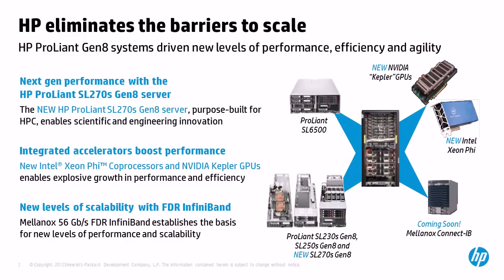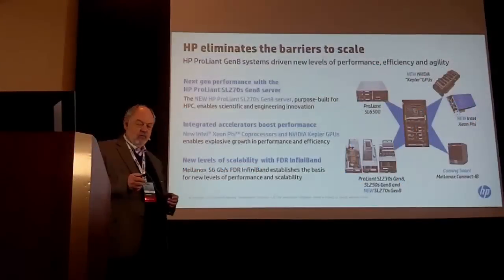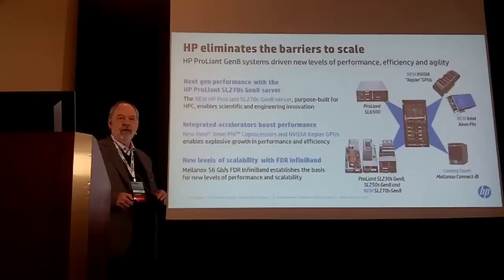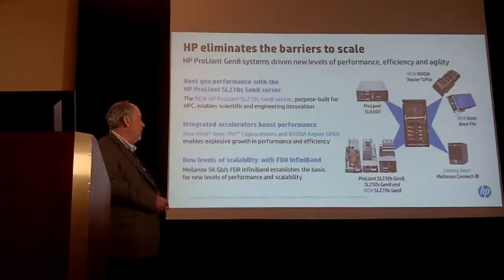So we'll start out with what we're doing around high-performance computing, particularly around our SL line. The SL line is our high-performance computing purpose-built server line, and this is where you will see all of the accelerators, whether it's the Xeon Phi coprocessor or the new Kepler NVIDIA GPUs. We start out with the chassis, and then in that chassis, we can put any one of these different trays. They're similar to blades, only instead of being vertical, they're horizontal.